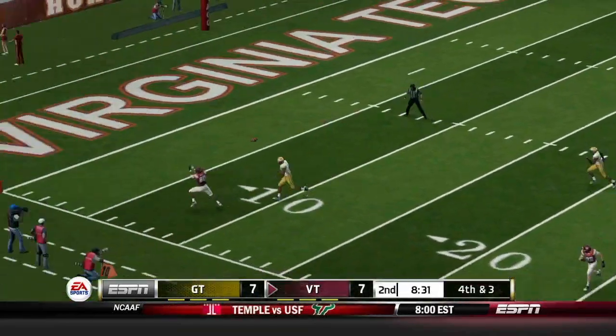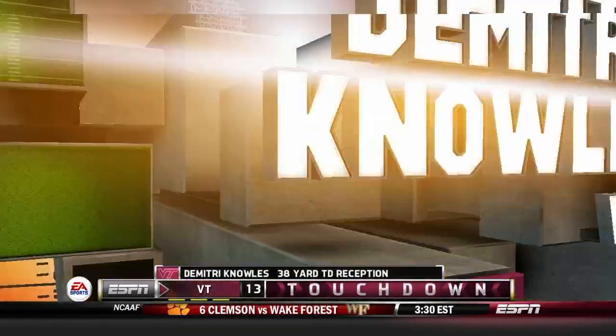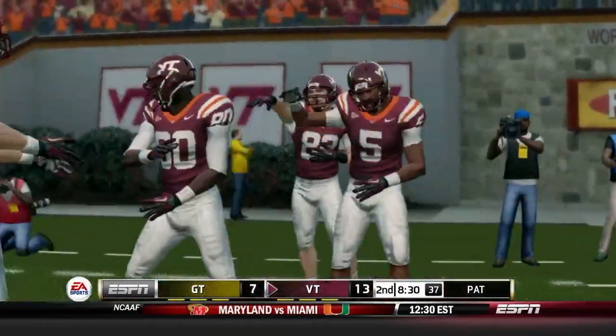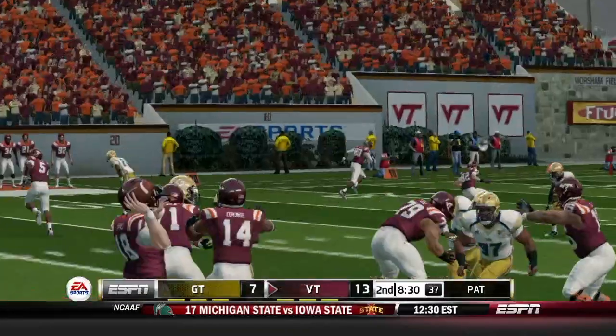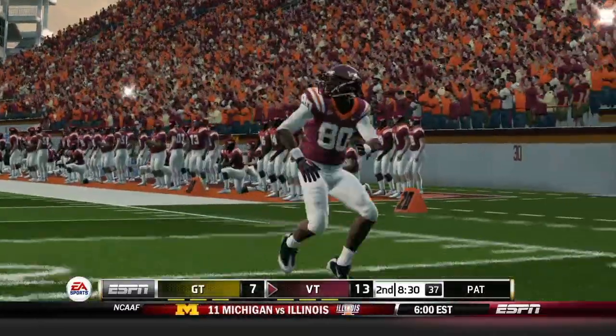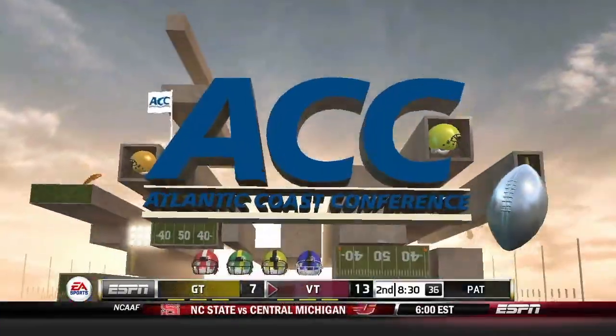Going long. Finds the junior. Touchdown, Hokies. The wideout here truly knows what he has to do to contribute to make his team successful. You talk about a clutch play. They couldn't afford any mistakes on fourth down there.